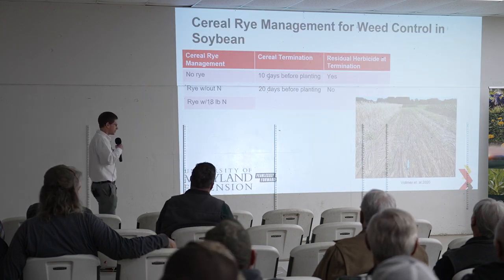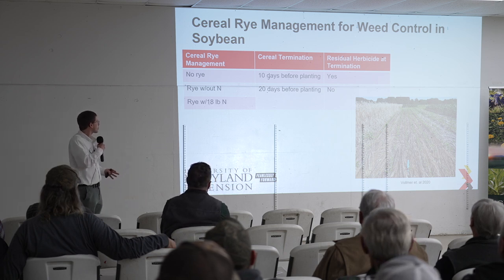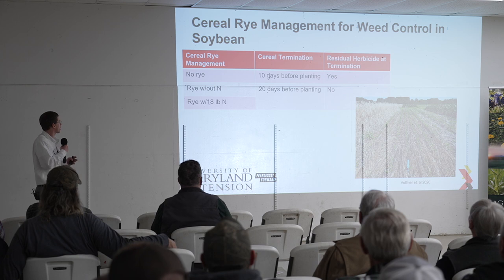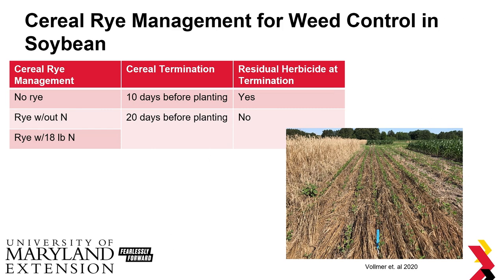Now, herbicides are not the only things that we can use to manage our weeds, and I do want to end with a cover crop study we did looking at cereal rye management for some of these summer annual weeds. In this study, we looked at either no cover crop, and we looked at what happens. Do we get better weed suppression if we do no nitrogen on the rye or about 18 pounds of nitrogen on the rye? We also looked at cereal rye termination dates. Is it better to terminate 10 days before planting or 20 days before planting? And would we need any type of residual herbicide to help improve control?